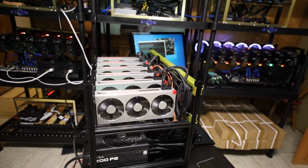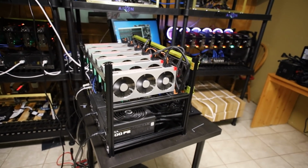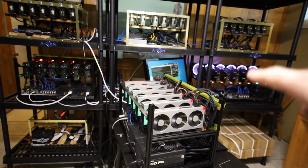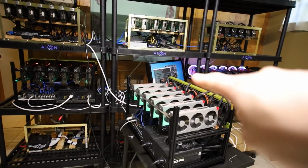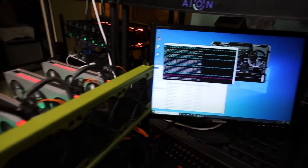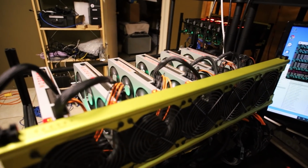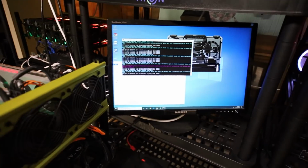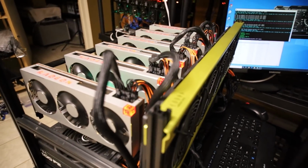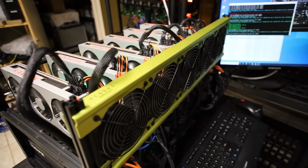But I just wanted to show you guys some Ethereum hash rate, plus I have to move my rig into the mining shelf. So I have to move it where the monitor is right now, as you guys can see. Hopefully when I move it, it's still going to mine. And every time I do move a rig, something goes wrong. So I guess we'll see later in this video if anything goes wrong when I move it.